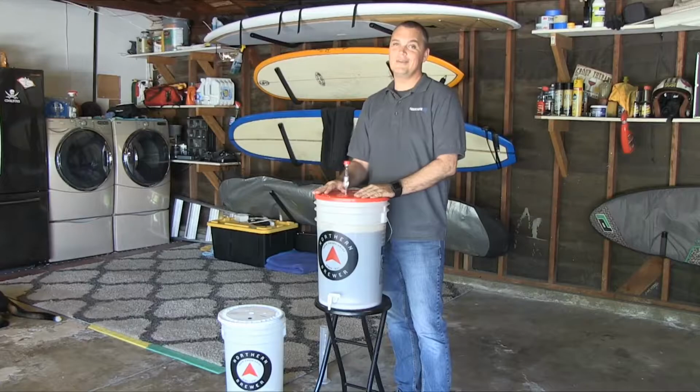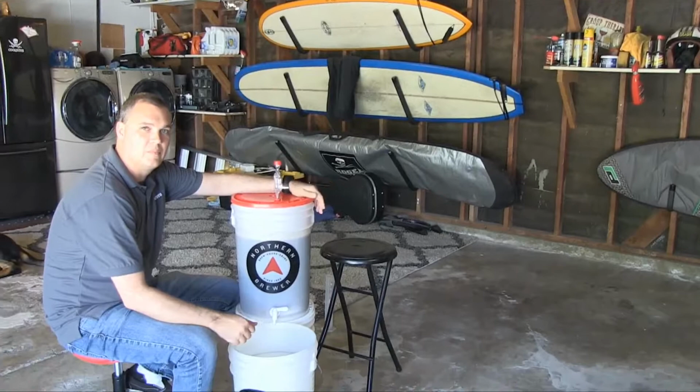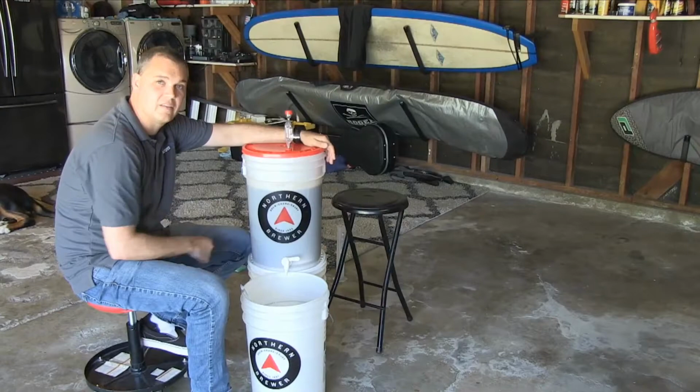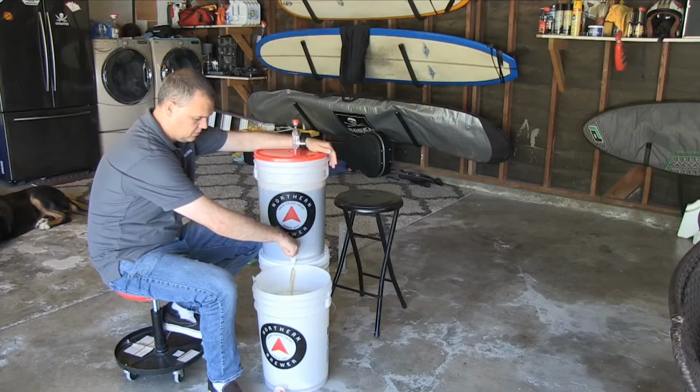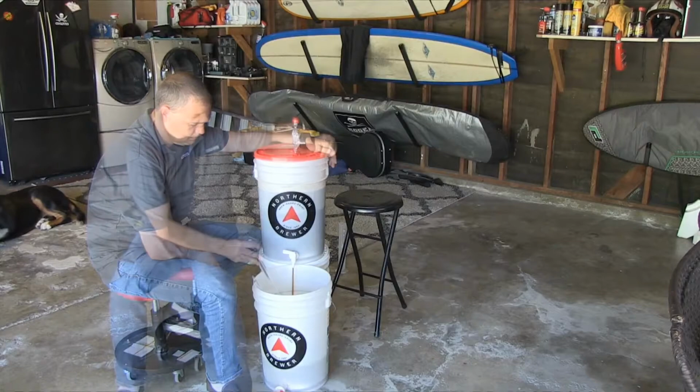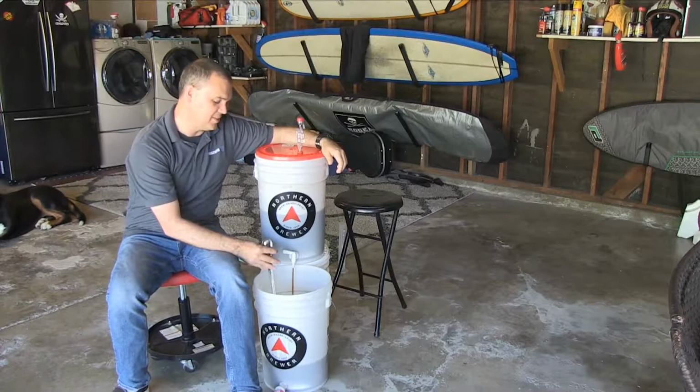So you could use a siphoning pump to get the beer out of the primary fermentation vessel into the secondary, but since we've already got the stopcock on there, everything's sealed, priming sugar's in here, we can just open the stopcock and wait it out. But from prior batches of Northern Brewer stuff that I've done, usually when you pop the top, you can smell.